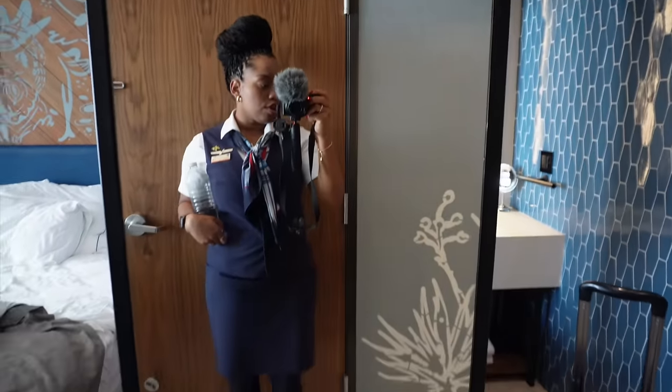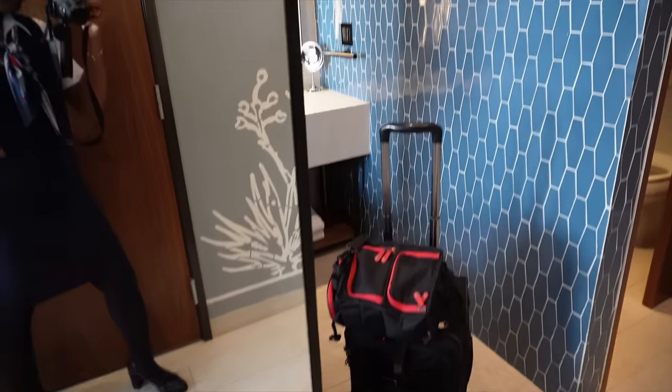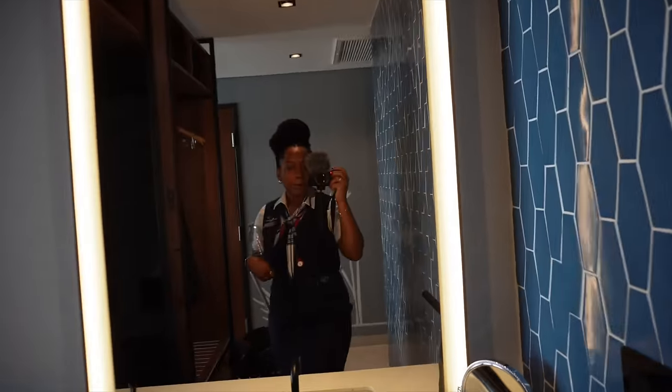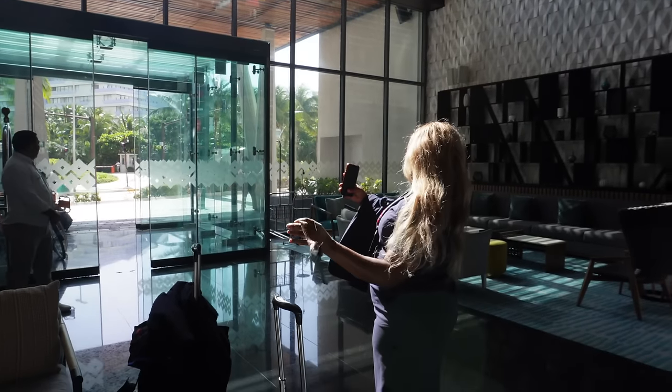All ready to go. Outfit and my heels. Bags packed. Just need to grab my jacket. See ya. Alright guys, had to get the good lighting. Whew. The sun is actually bearing down on me, so I'm only trying to get this nice cute shot. But we are ready to go. Everybody's trying to get the good lighting, right?